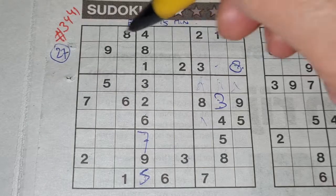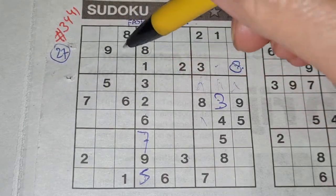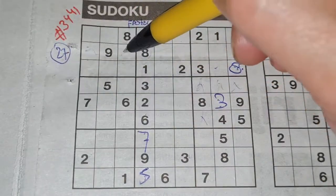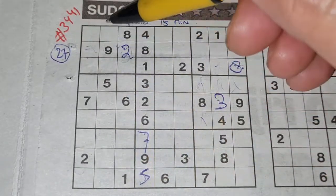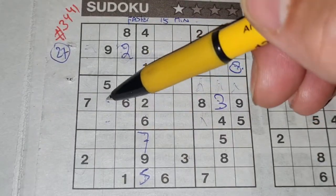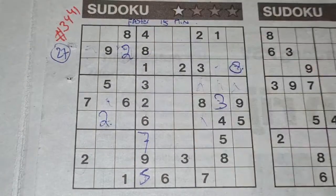Then 2 in this row, 2 in the third row. So the row between, the only two places for the 2 should be here or there. We see there 2, no 2 there, 2 should be there. 2 in the third column, 2 in the first column. So the column between the second column, the only two places for the 2 should be here or there. We see there 2, no 2 there, 2 should be here.